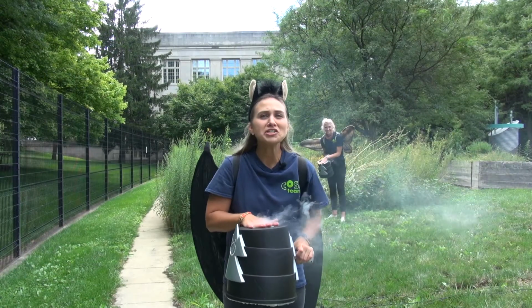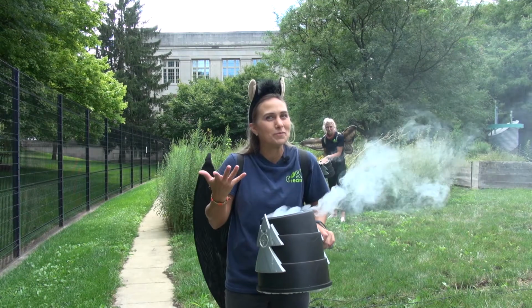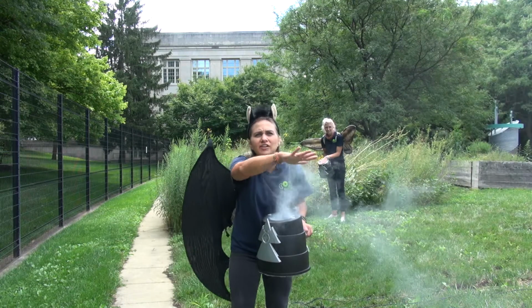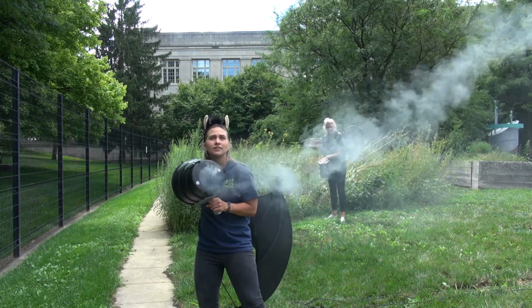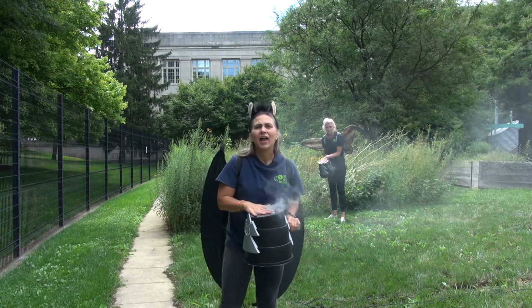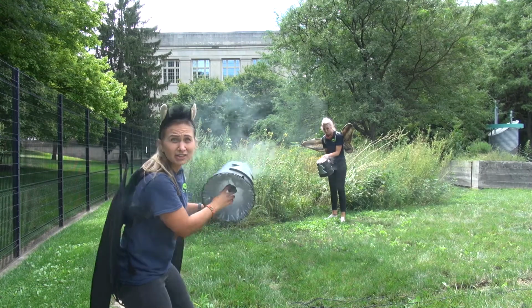So now I'm going to use fog and an air cannon to represent the sound waves that me, as the bat, would be sending out. So let's see if there's any food, any moths over here for me to eat. Nope, I didn't hear anything. Now I'm going to send it over here to the prairie and see if there's any moths.